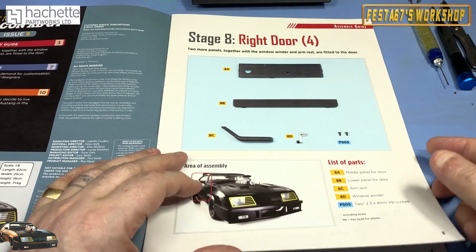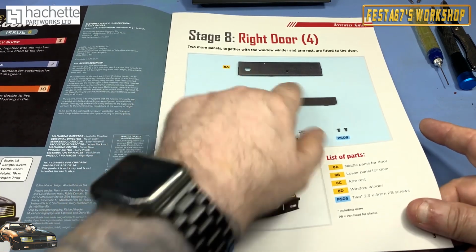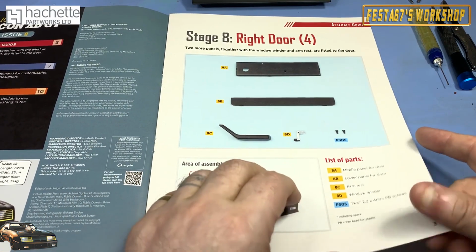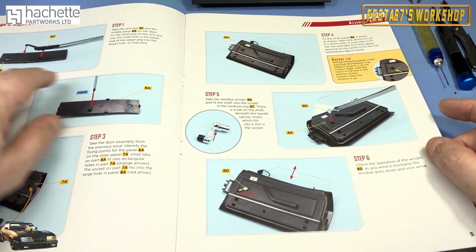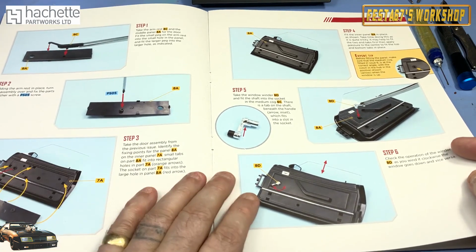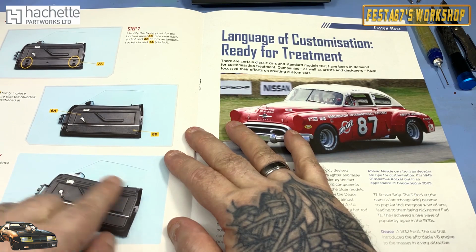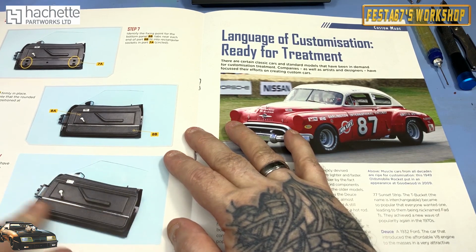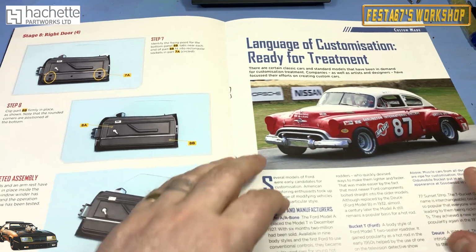This is all the parts we've got. We've got the handle, the winder handle, armrest, etc. Plus some of the closing panels for the trim. Really is straightforward. Just pushing the parts on using the screws provided in this issue. And then what you'll end up with at the end of this is a nice completed door, folks. So that's what you're going to have at the end.